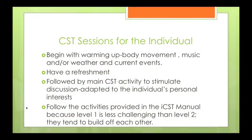So that's the first thing that you will do every time, because a lot of times the news is on the TV, but they're not having an opportunity to really discuss those things. You may have a refreshment first, coffee or tea. Basically the idea behind it is to get them used to the structure: we're going to sit down, we're going to relax, and now this is our time to do this.